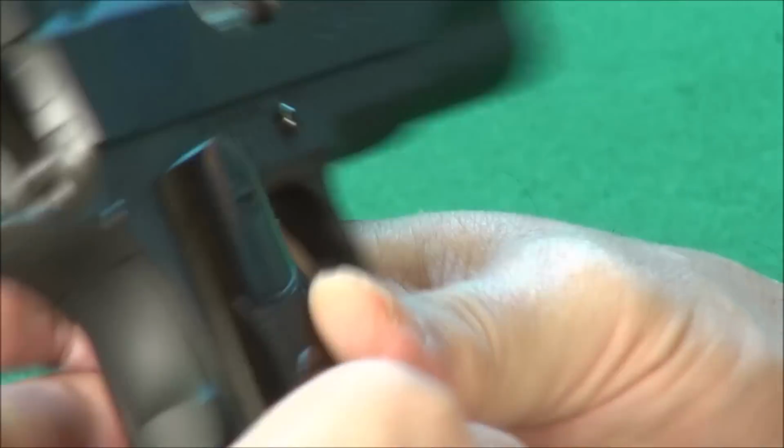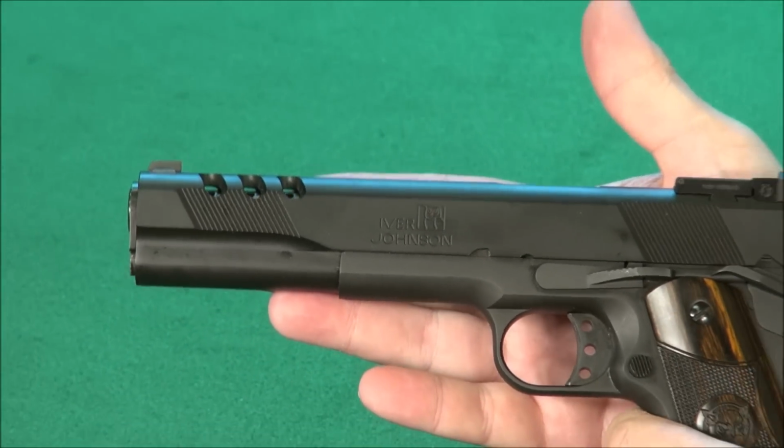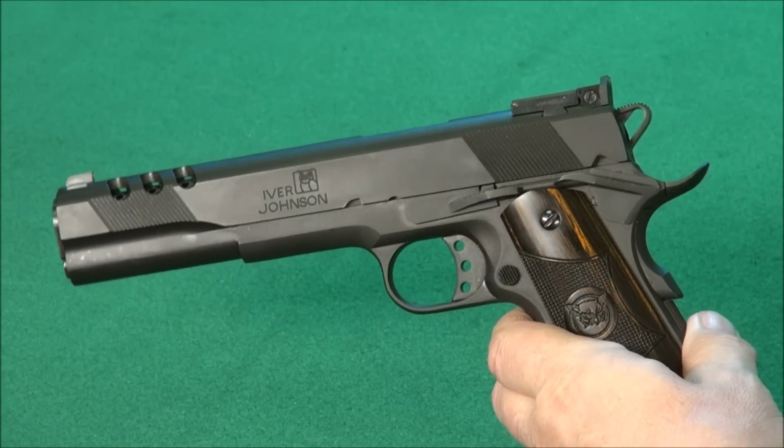Okay, let's go to the next one, and throw in your comments on what your favorite 10mm is and why. I mean, this is such a powerful weapon.